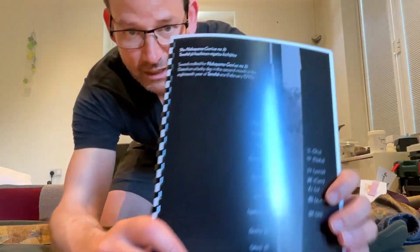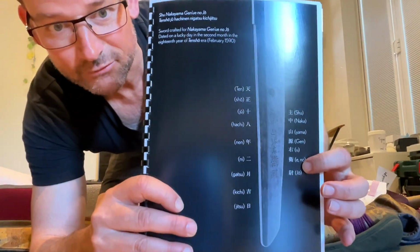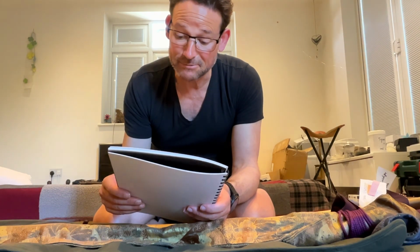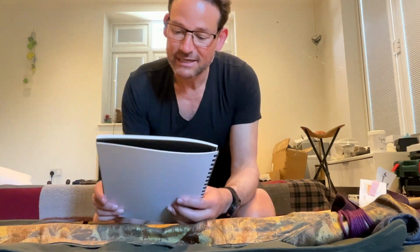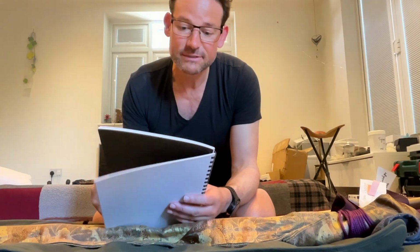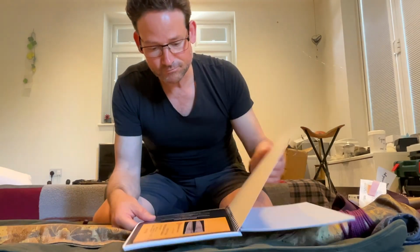But on the flip side of the nakago is information about who it was made for. And it was made for Nakayama Gen Ue Nojo. And we don't know much about this guy. He's not that famous in terms of history books, but it is always cool to know that this sword was made for a certainly high-ranking samurai. And it was signed in the Tensho era, Ju Hachinen, and Nigatsu, so February 1590, right?